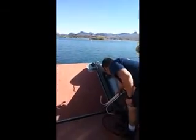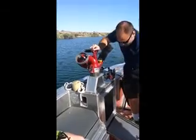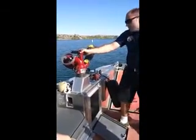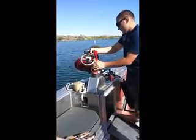Cool. And we'll show you once we get these pumps going. It's very powerful. Even just turning these will turn this whole boat around. Oh wow! Like that. Yeah.